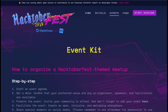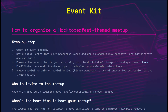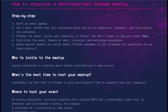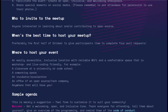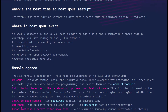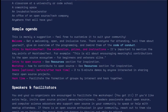Hacktoberfest is also a great opportunity for local events where you meet other developers and work together towards a shared goal. Those who want to run such a meeting can download the official event kit and can add their event to the official listing. There are already over 200 events in the list, with more expected to appear as October goes by. Open source plays a huge role in the modern software development ecosystem. Hacktoberfest can be your chance to make your own contribution and get recognition for your efforts. All you have to do is register on the official website and get started.